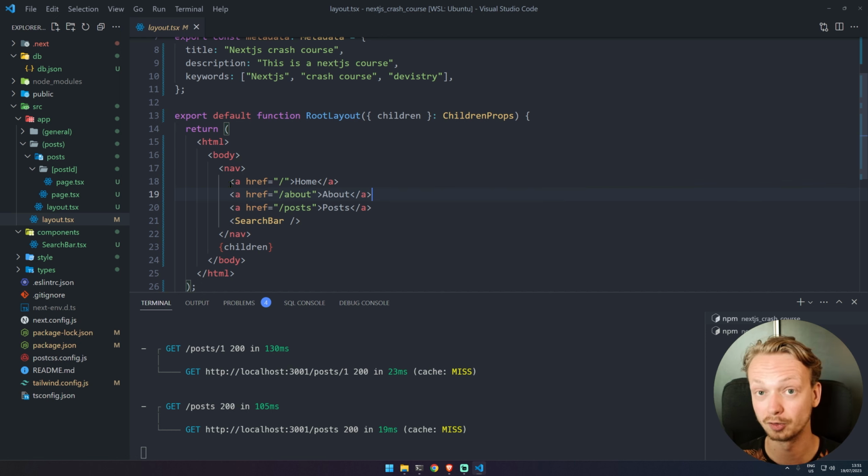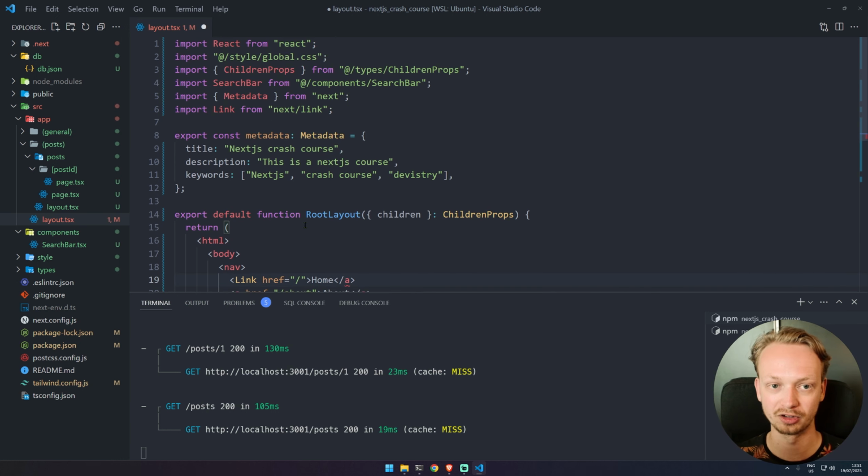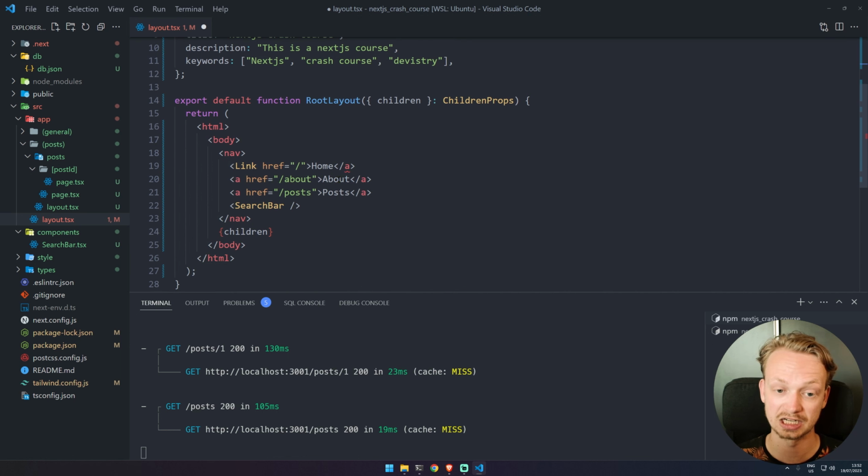And of course that is not optimized. Next gives us a much optimized way to do this. We can use the link component. So we import that from next/link. And the props for this component are exactly the same as the A tag. So we have an href. So you can literally just replace all of your A tags with a link.